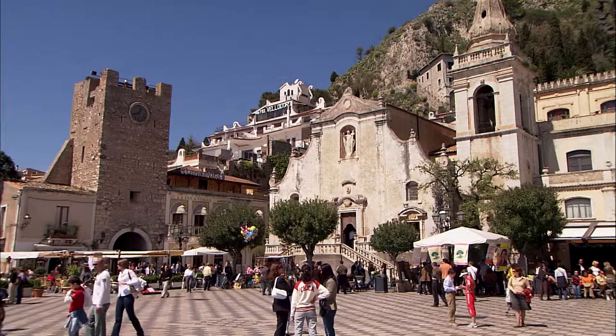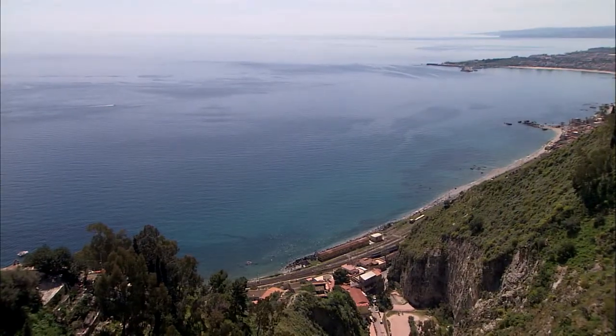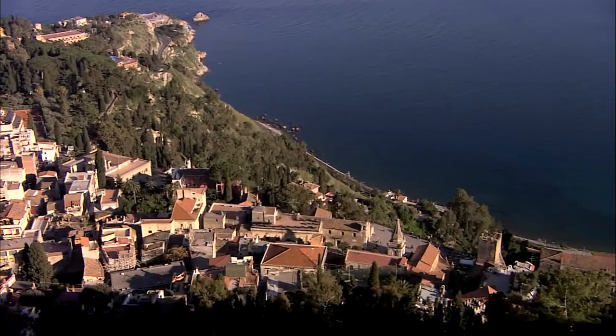So much of Sicily is a photographer's dream, but my favorite location has to be the town of Taormina. Here you'll discover ancient ruins, beautiful beaches, and spectacular views, like this one overlooking the whole town. Spectacular!